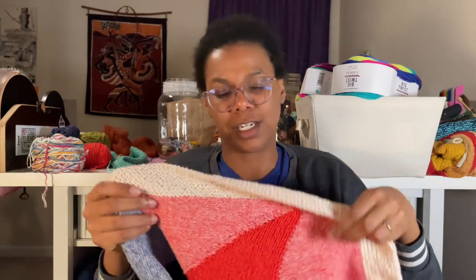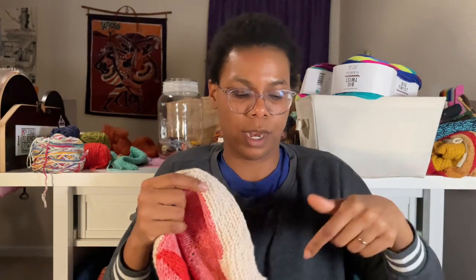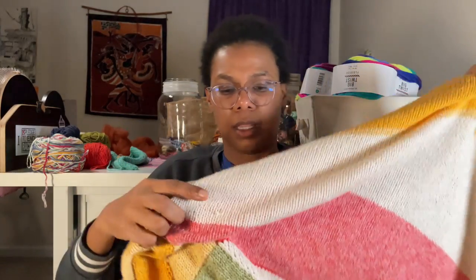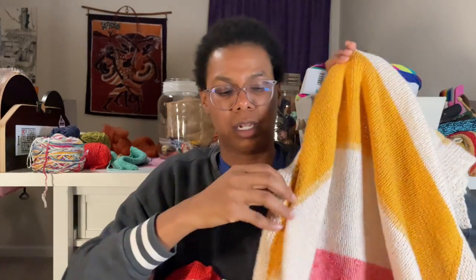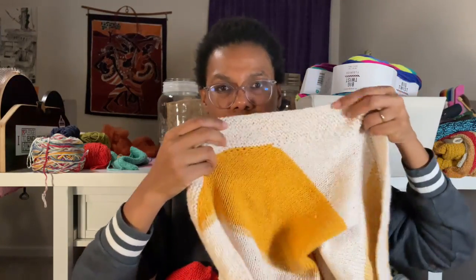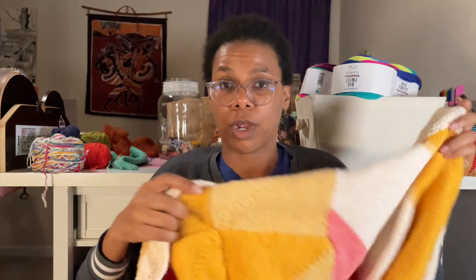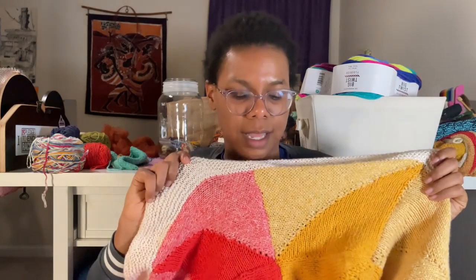And so my border flares, actually it flares significantly, especially on the squares that are on the bias, like this one, where the gauge is so off that it has almost a rippling effect on the edge. It's a blanket. It's going to stretch out over time. It's going to grow. And you want that drape with a blanket, but for Instagram pictures, it didn't look the best.